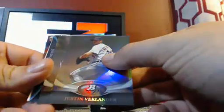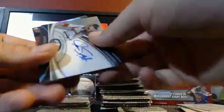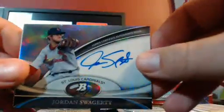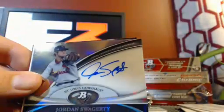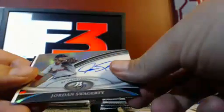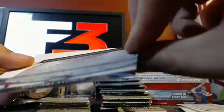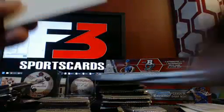Trying to kill my nerves about this Reds game tonight. Being stupid. All right, Justin Verlander. I think we got maybe a hit. Justin Verlander, Jose Reyes, and our first hit, Jordan Swaggerty for the Cardinals. So the Cardinals are on the board. Nice hit for the Cardinals, Jordan Swaggerty. And that's going out to, who had the Cardinals? That goes out to Arthur. Congrats, Arthur. He's got the first hit of the day. Gonna love surface scratching. The machine, not numbered. Nice little hit for the Cardinals. Congrats, Arthur. You're on the board. Dummy, Jake McGee, rookie, and Evan Longoria.